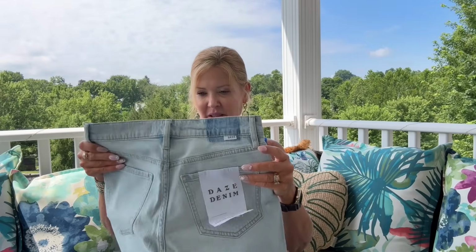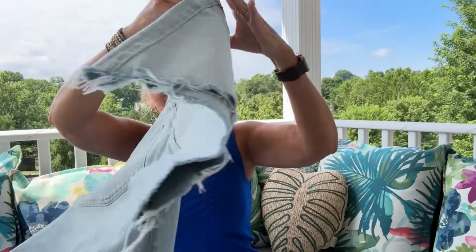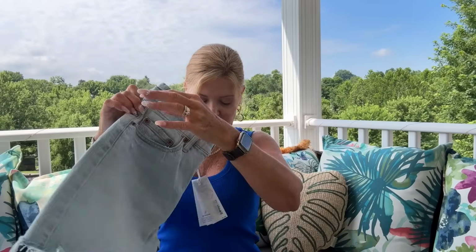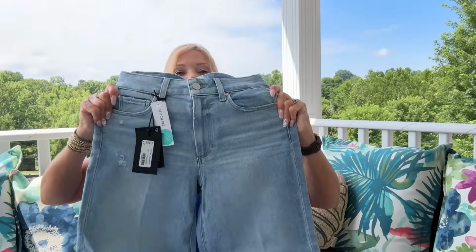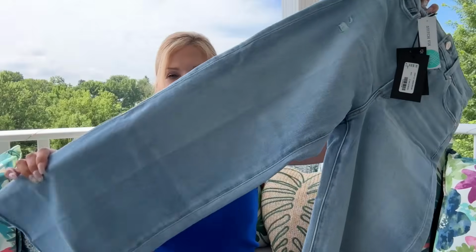Shorts. These are by Daze. They are the Sundaze short, high-rise, long short in light blue. Those are cute. Needs a little bit of stretch. And the last item is Paige. I did pick these from the preview. They're the Anessa wide leg ankle. These have a lot of stretch. These are really nice.